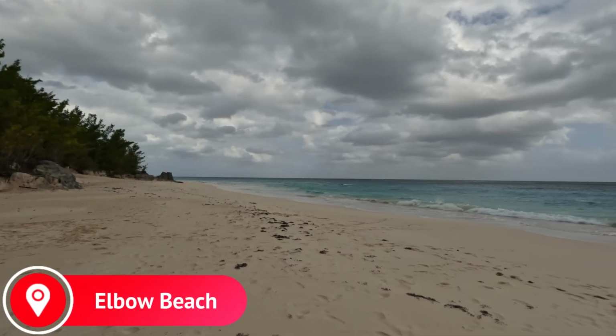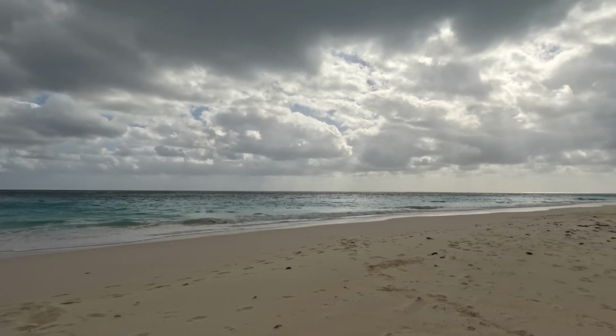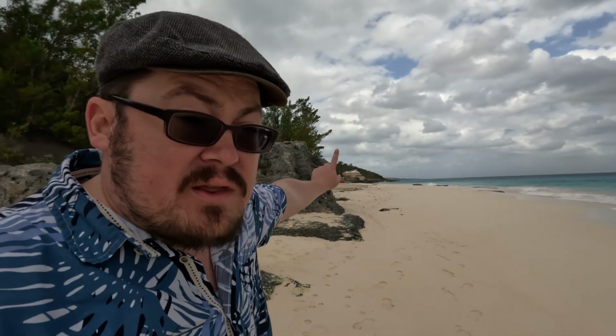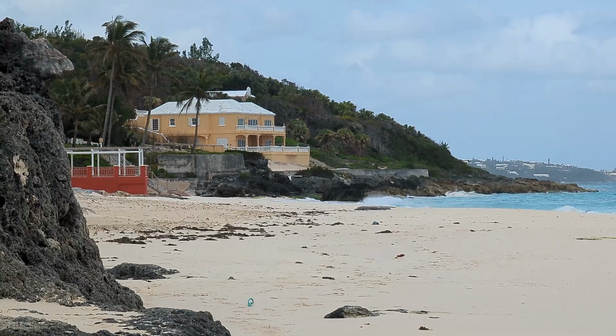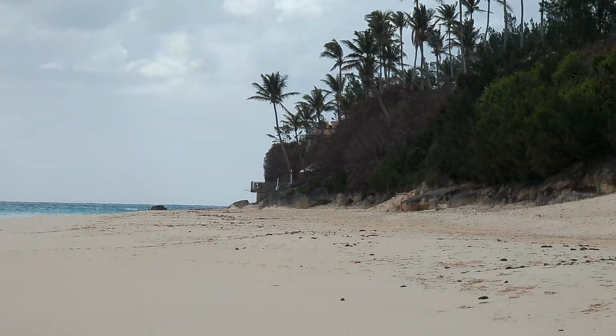So the next spot on our list here in Paget Parish is Elbow Beach, and I believe, looking at the maps, it is pretty much one of the longer beaches. I don't know if it's the longest, but it is one of the longer beaches here in Bermuda, because it goes all the way down there to where there is a cafe, I believe, which is kind of the start of it, up on the north side. So we're kind of facing east, but on the northern side, you've got the cafe, and then it goes down probably close to about 1.5 kilometers, if not 2 kilometers.